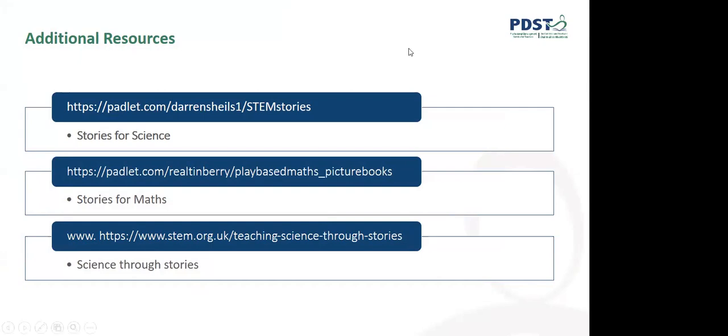We might take a moment to reflect on what areas of the science curriculum you find most challenging to teach, as you will now see a poll appear on your screen.